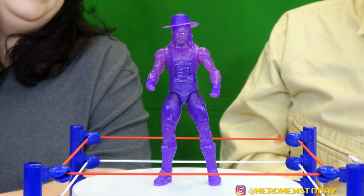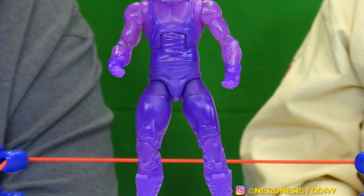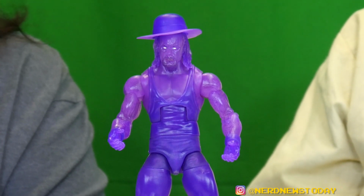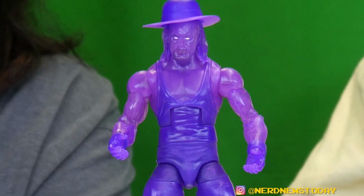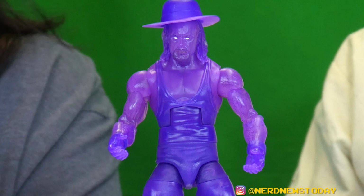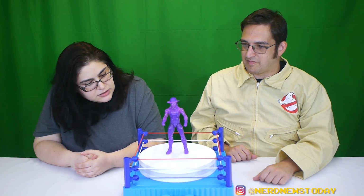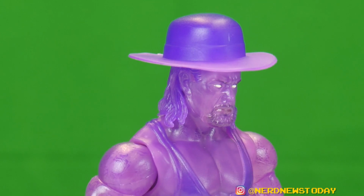Now this is, again, an Undertaker figure we've seen before. Difference is that it's in this translucent purple. And it's amazing. My favorite part of this, to be honest, is his tattoos. Because his tattoos are on him. And it's almost like it's etched into the translucent plastic. And I love it. The likeness is, of course, good because this is, again, a recycled Undertaker.